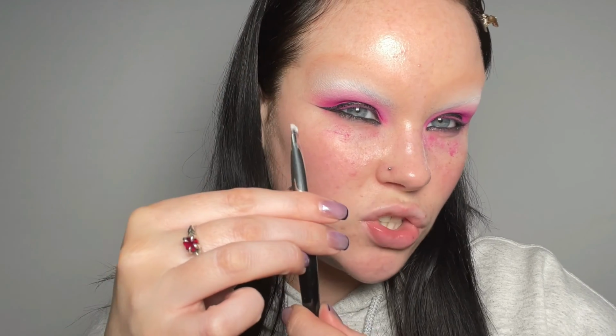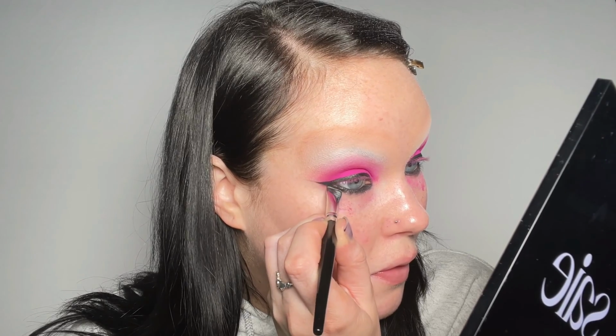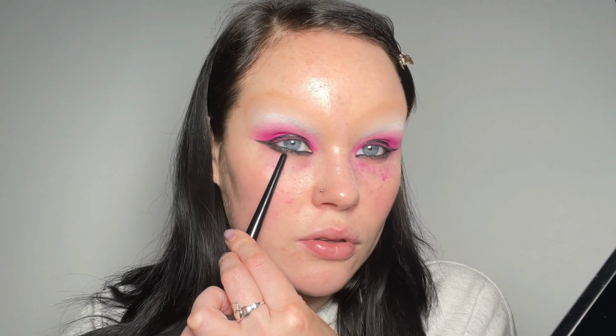I'm gonna go to this brush from Baer, which is just absolutely phenomenal. It's like rock hard. Press it here and join that up with the liquid liner so it's more smooth.